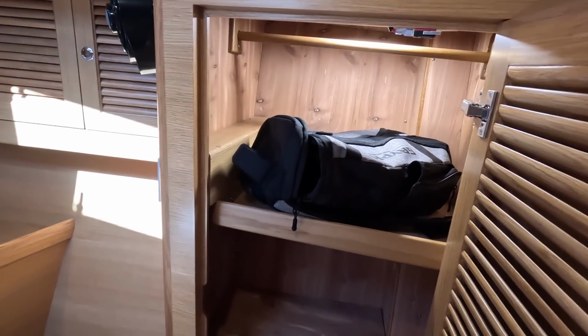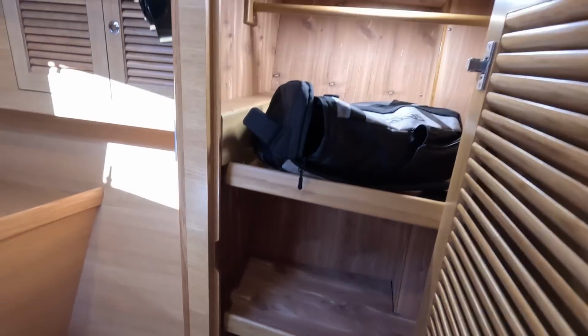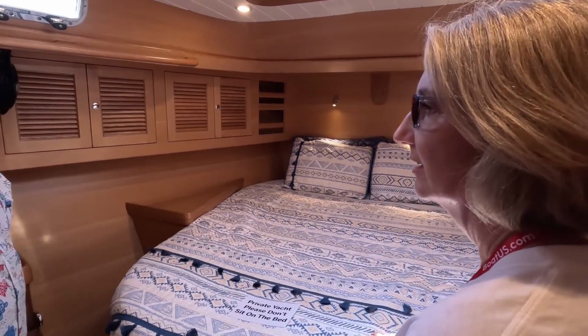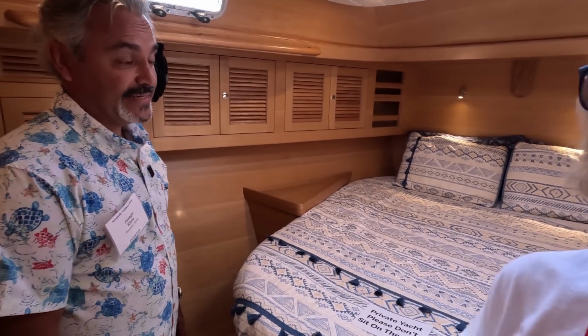Well, oh yeah, that's pretty. Yeah, it's really nice. You're right. The quality of the carpentry is lovely, isn't it? It is. Look at that. So how long did it take to build this one then? 2 years. It's been a long time in the making, hasn't it?